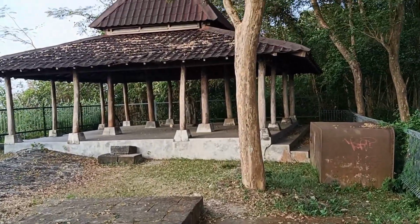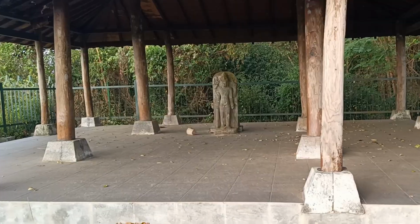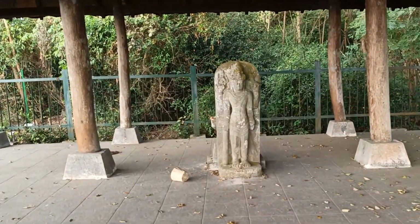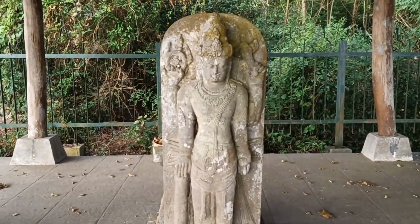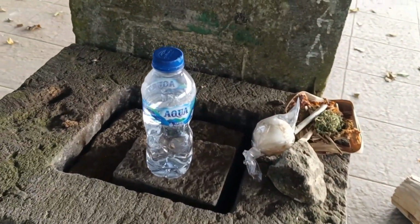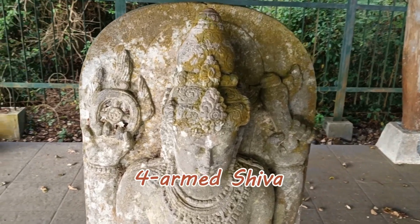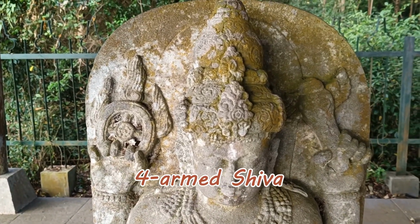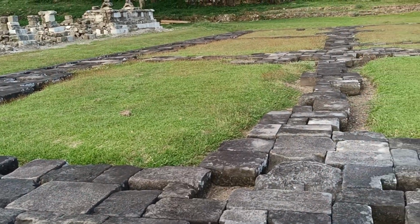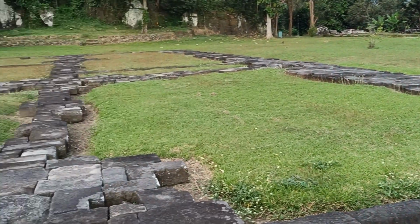Okay, probably about 4 or 5 stories up is a pavilion, and we can see the statue of some Hindu god. And over here you can see some offerings that were placed for this god. Creation and destruction. Should be Lord Shiva, I think. There were probably about 5 chambers here. These were the bases, the stone bases for wooden pillars, I think.